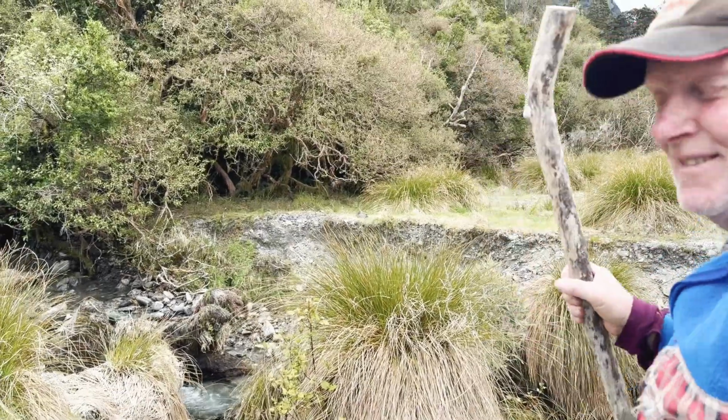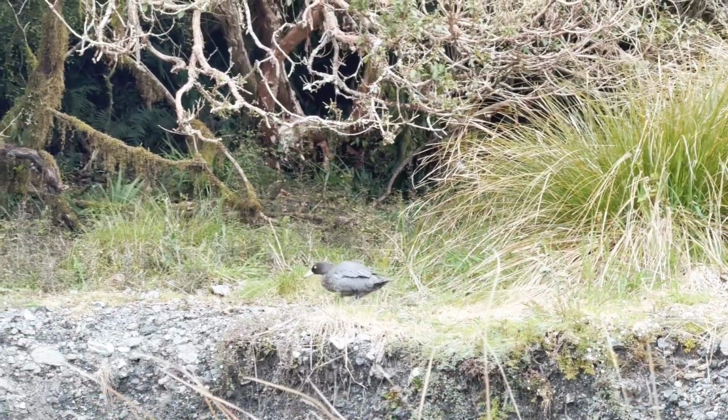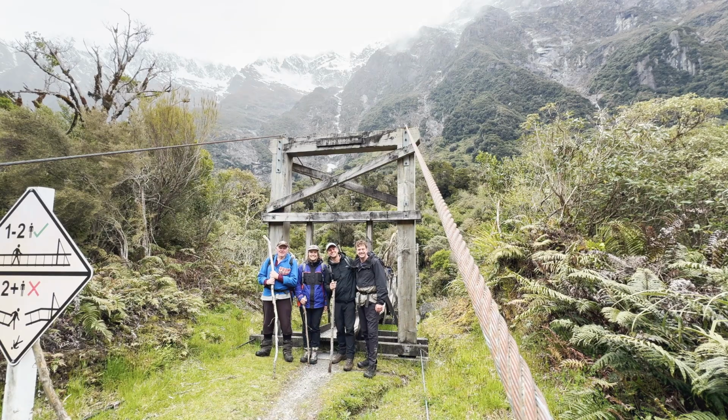On the return trek, we carried full packs of firewood and stumbled across a very rare and protected bird, which unfortunately appeared to be on its last legs. We finished the day with a group selfie, of course.